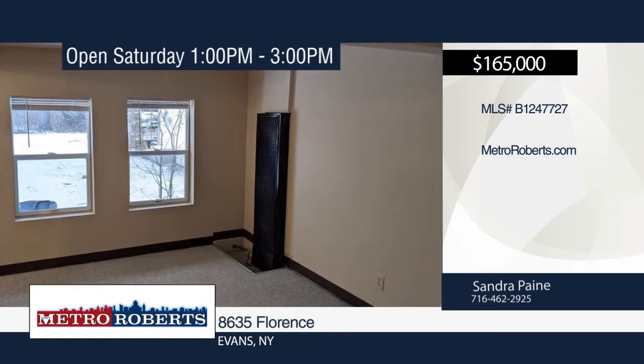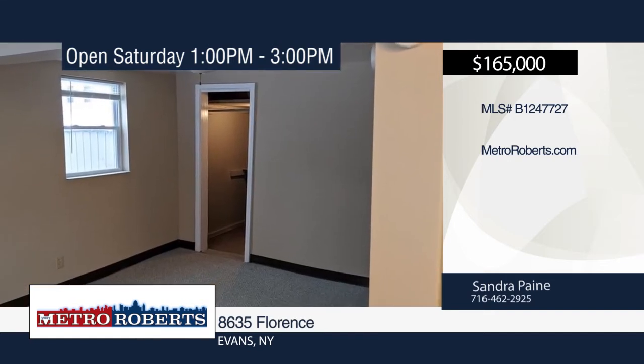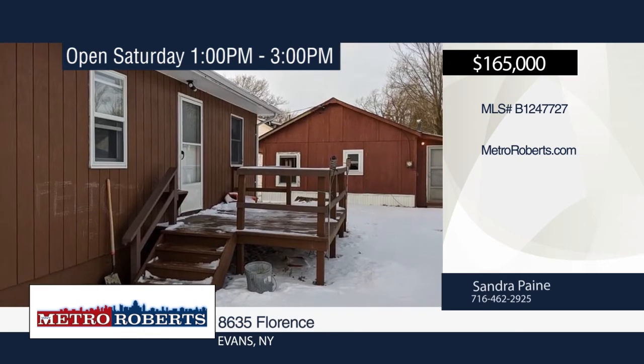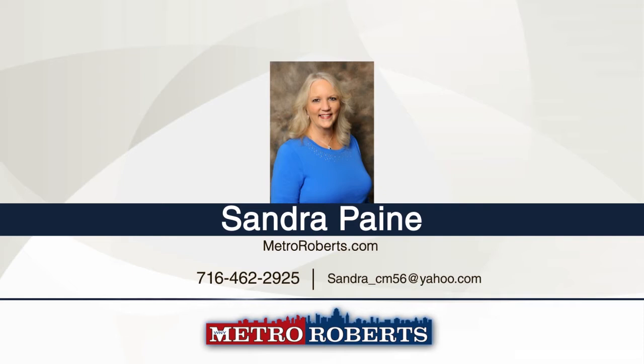plenty of storage. The cottage has eat-in kitchen, living room, and bedroom. It could be used as a rental property for extra income, or for summer entertainment, bed and breakfast, or for in-laws. Explore the possibilities in person with a call to Sandra Payne.